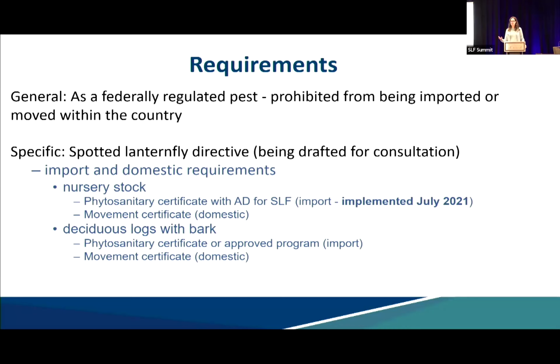So the next step for that is to develop the directive that outlines the specific requirements for those products or those commodities. For nursery stock, the requirements were already in place in July of 2021. All nursery stock coming from the US needs a phytosanitary certificate with an additional declaration for spotted lanternfly. And we've taken a bit of an unusual step again with spotted lanternfly. We're trying to develop a directive with domestic requirements before the pest is in Canada.